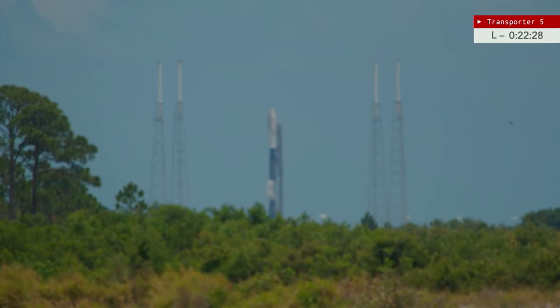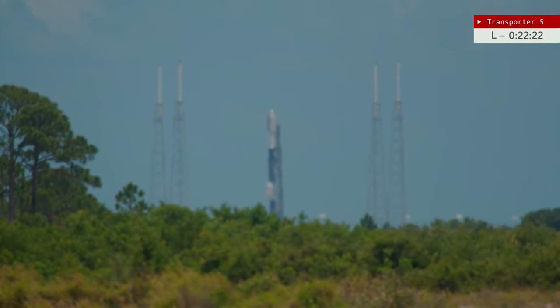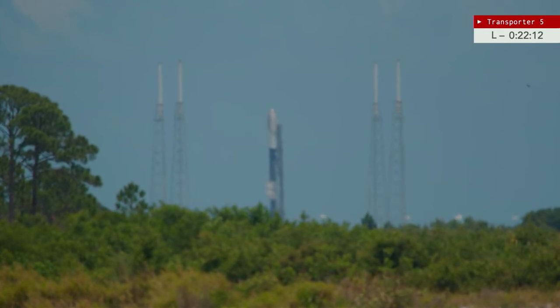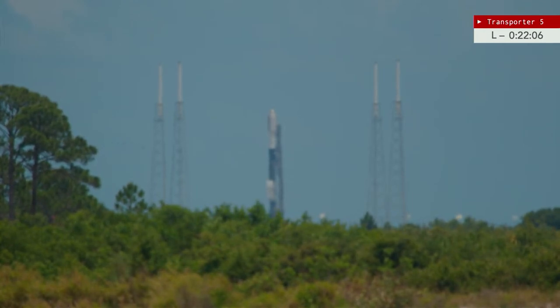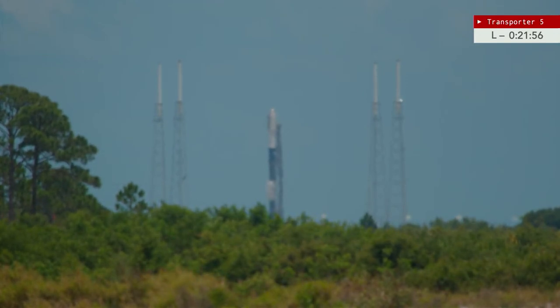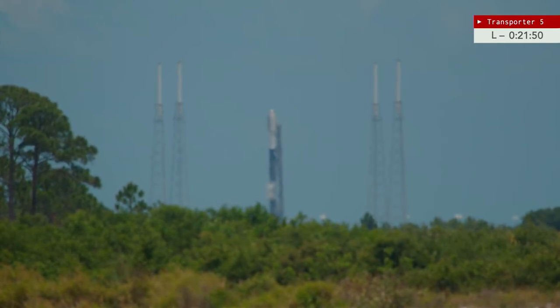Now 22 minutes and 30 seconds from launch of SpaceX's Falcon 9 rocket. Propellant loading continuing to proceed at this point. In the next couple of minutes, we should hear confirmation that the second stage kerosene tank is full, and a few minutes later the liquid oxygen should be loading into the second stage, and this will be happening in parallel with the continued flow of propellant into stage one.